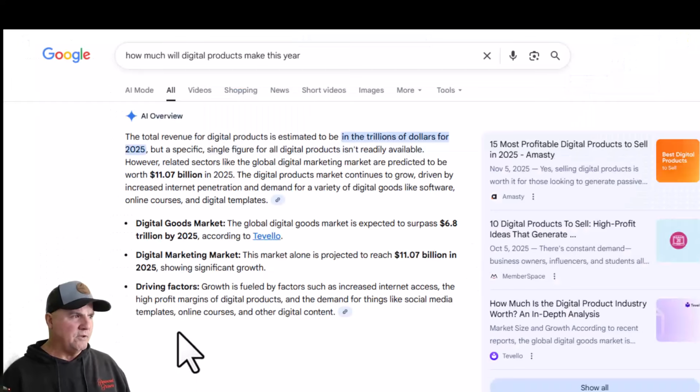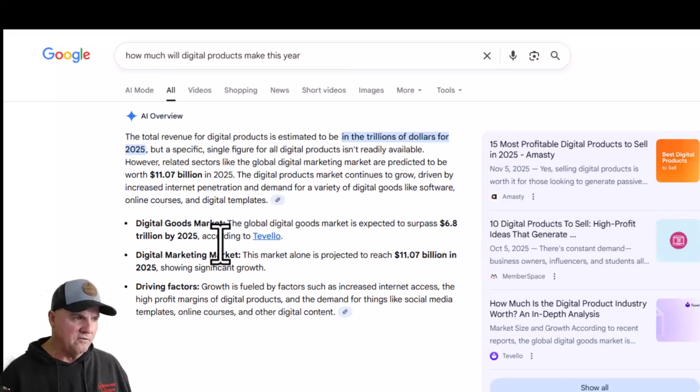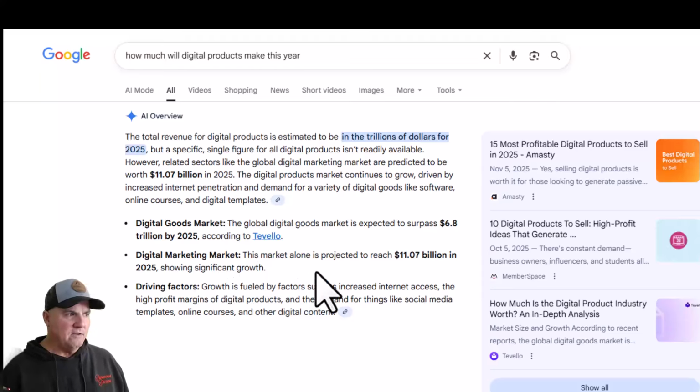But let me show you one thing, because everybody's like, this is saturated, everybody's doing this, and it doesn't make any money. Well, let me prove you wrong. This is a stat from 2025, and so far it's surpassed $6.8 trillion in this year. So if you're thinking the digital goods is not a place to go, let me prove you wrong, because these are the stats that are showing right now.